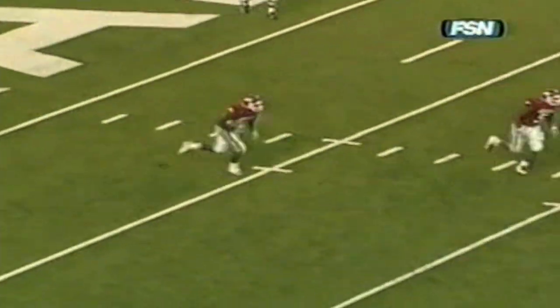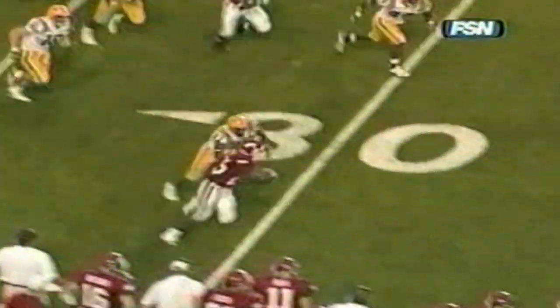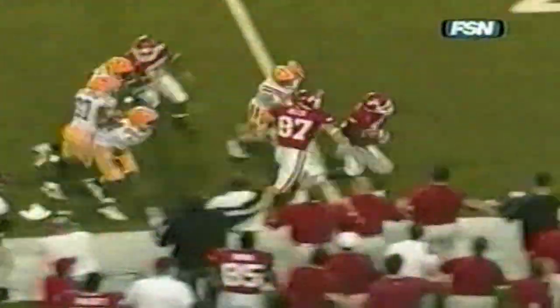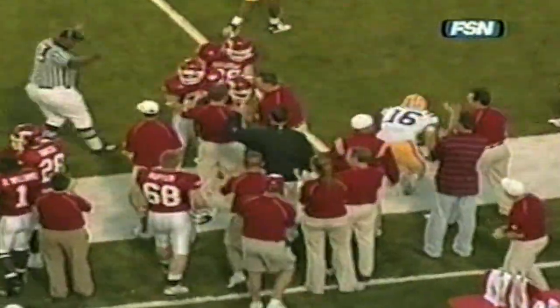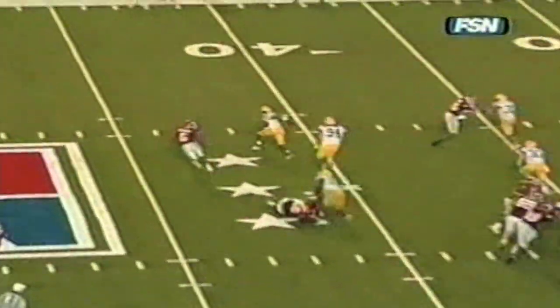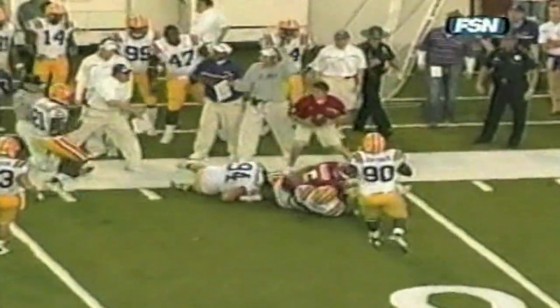LSU kicks off to Arkansas, and Felix is going to field it at the one. Look at him. There's Darren McFadden blocking for him. Now watch the run. Look at the effort. Hurdles the kicker. He's hard to bring down. That is a great run by Felix. 62. Just unbelievable. Give a reverse to Darren McFadden and look at the speed. And watch this right there. Look how strong and physical that he is.